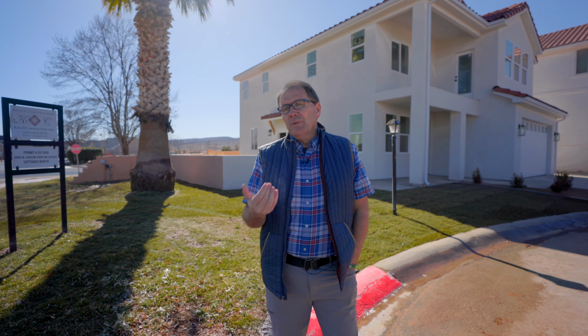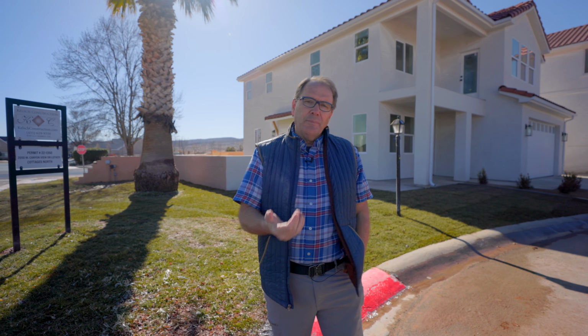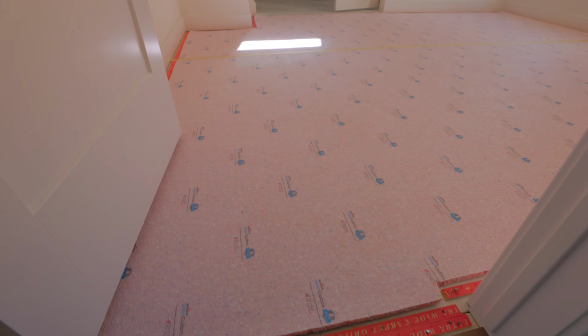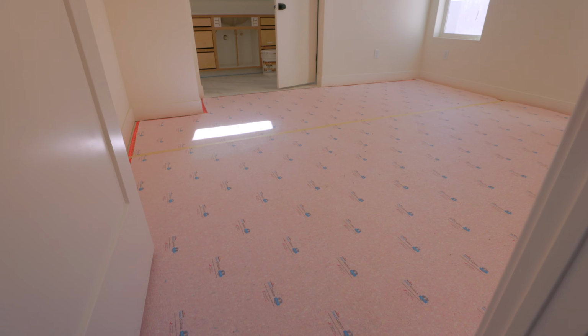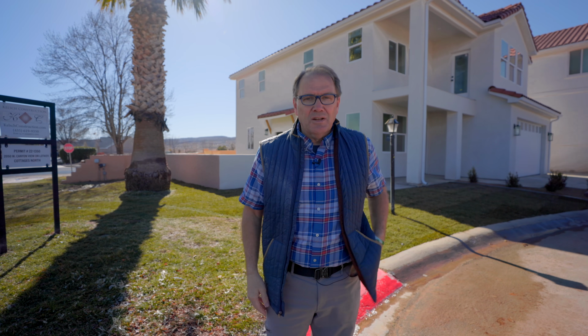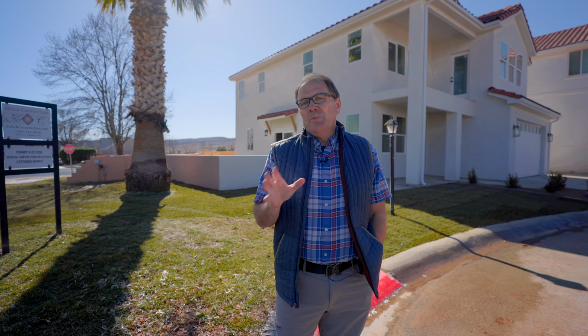So think in terms of heat, when the application of a material needs to happen with heat. All your flooring typically needs heat, especially carpet needs heat. Paint needs heat, or it's just not going to dry. It's going to stick there. It's going to be wet forever. It's not going to work. Think about these things.